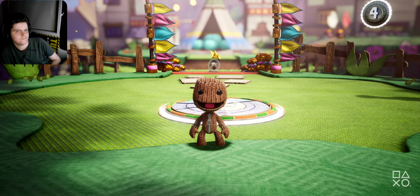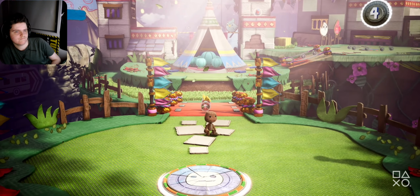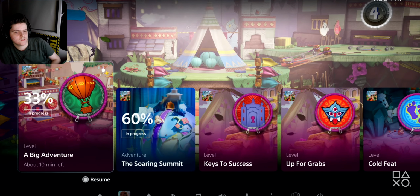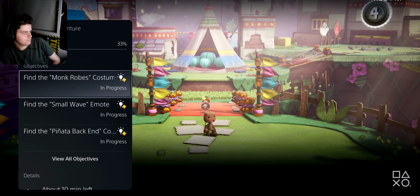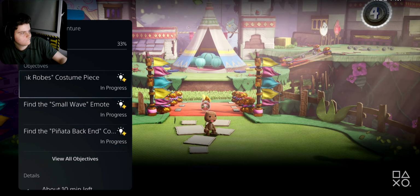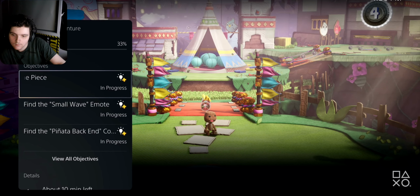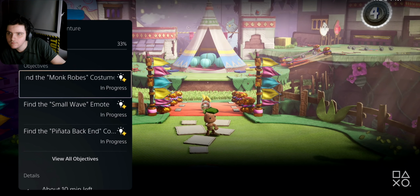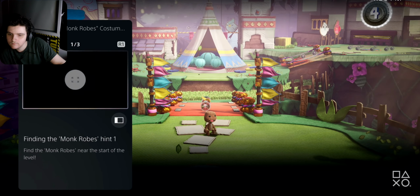But there's more to see here. For another example, let's open that activity back up. It looks like I missed an objective to find the monk robe's costume piece. Looks like I need a little help. Some in-game activities, like this one, offer official game help. Game help is included as a benefit for active PlayStation Plus members in some PS5 games.